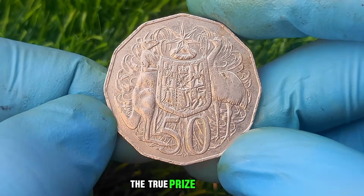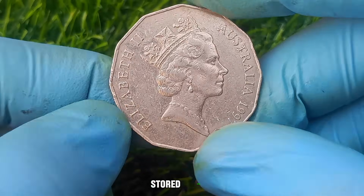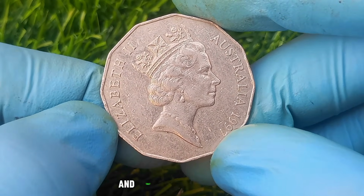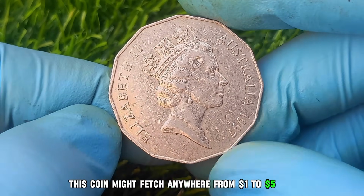The true prize, however, lies in coins that were never heavily circulated, those that remained untouched, stored safely, and have retained their brilliant, like new surfaces. And that brings us to value. In standard circulated condition, this coin might fetch anywhere from $1 to $5 AUD.